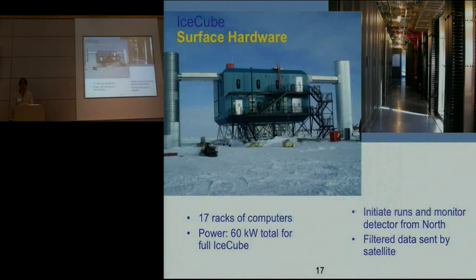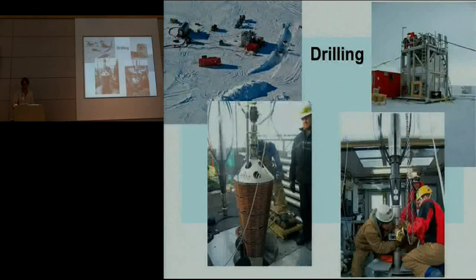Here's some other photos. There's the counting house on the surface. These numbers might be a little bit out of date, but 17 racks of computers, it's at 60 kilowatts. The power consumption down at the South Pole is a big concern because it all ultimately comes from burning jet fuel, because that's the only power source down at the South Pole, and that has to be flown in, which means it's very expensive. So there were a fair number of engineering decisions based on cycles per gallon of jet fuel, or operations per gallon of jet fuel, if you will. So that's where all of our data collection, our DAQ software runs down there, which I'll get into in a little more detail in a second.